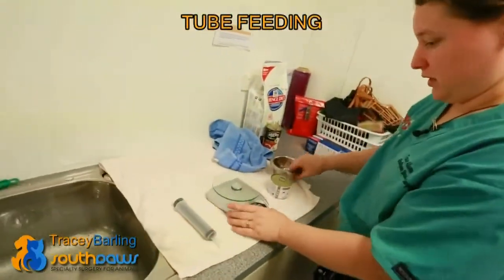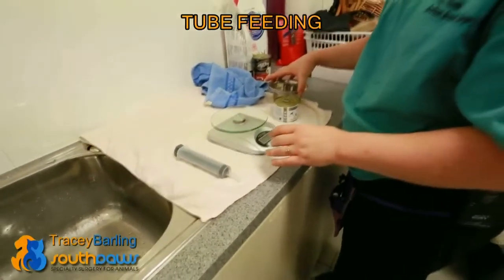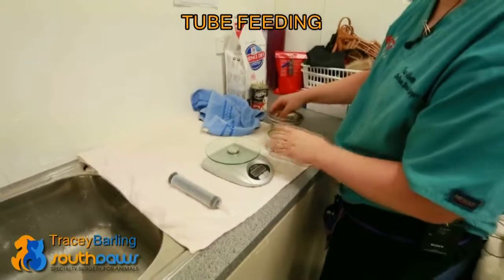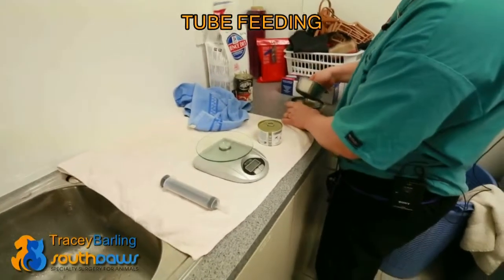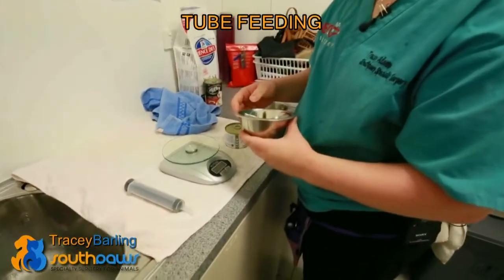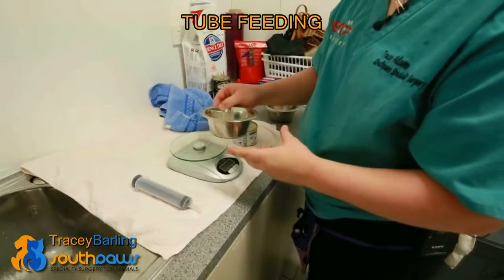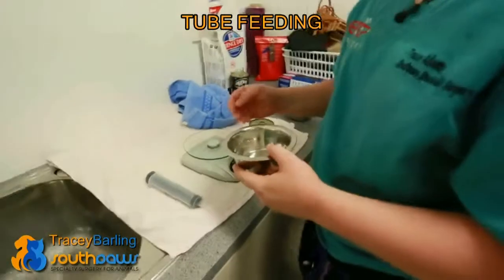So I'm making up some food to feed this cat Jinx, who had a dorsal rhinotomy. So we took some tissue from the top of his nose, and most cats need to be able to smell their food so that they eat. So we've placed a feeding tube so that we can feed Jinx adequately while he's healing, and then we'll want him to be able to eat by himself.